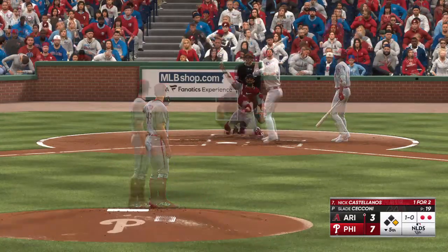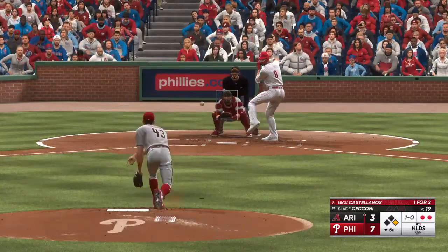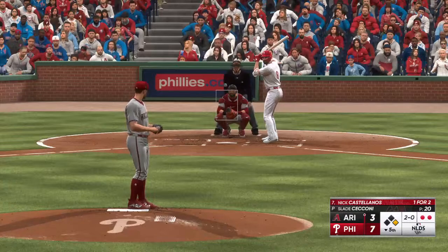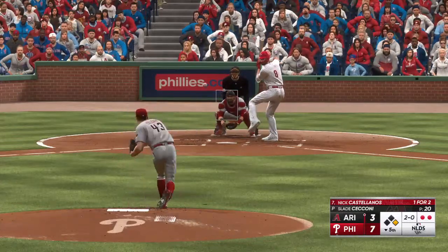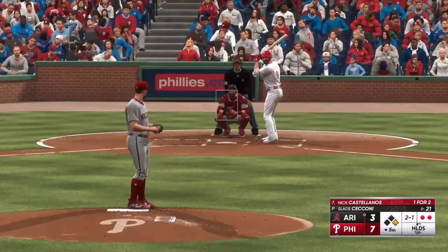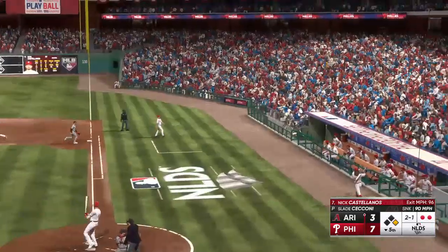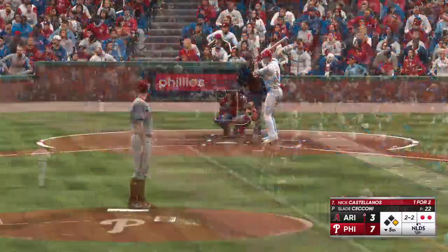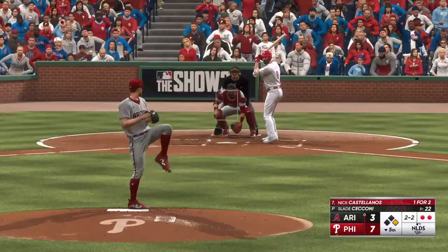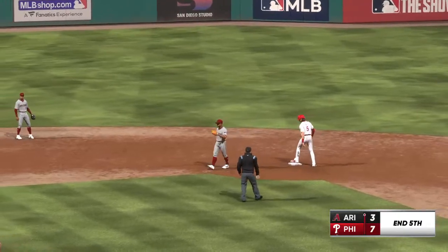Castellanos up for the 3rd time here. Watches that one miss. That's off the mark. 2 balls, no strikes to count. The pitch. There's the strike. Stop. The runner at first with 2 gone. And a foul ball. The pitch. On the ground to third. They get the force, and that is that.